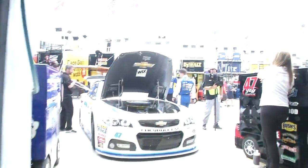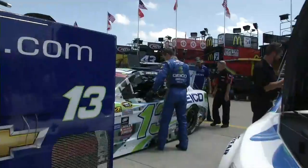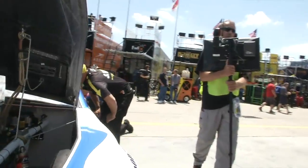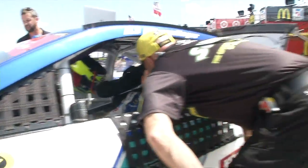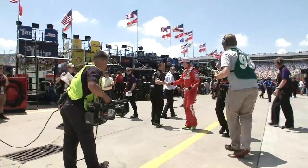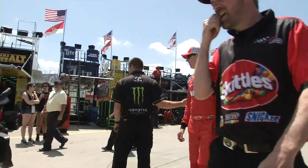How many more minutes we got there, Chuckles? Casey Mears, of course, former winner, Charlotte Motor Speedway here. And the Dinger climbing into his number 47. Definitely the winner of the best intro the other night. And there's the new daddy. Kyle Busch right there walking throughout the garage area here in the Skittles ride.